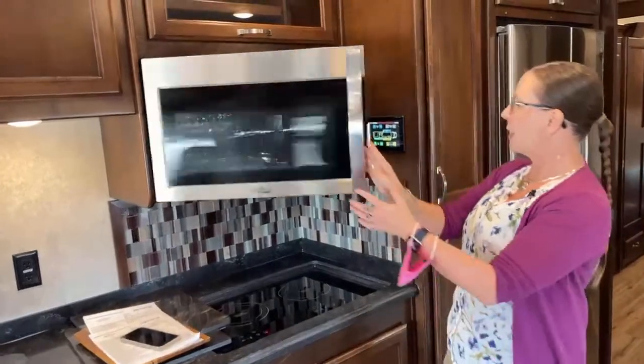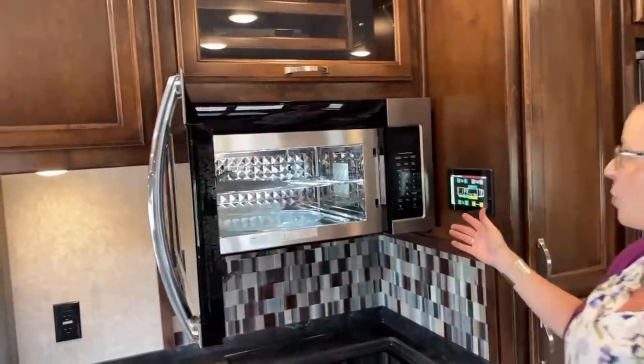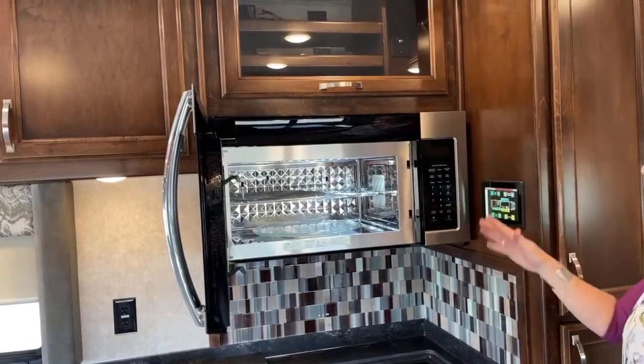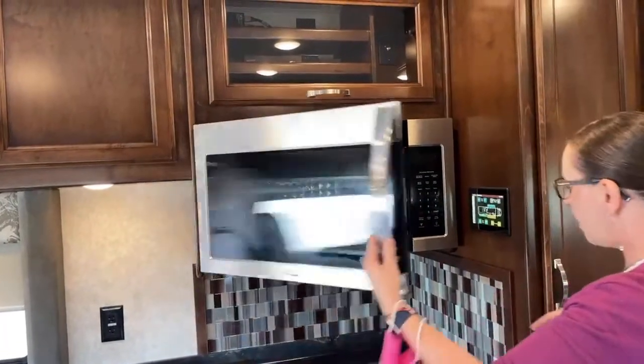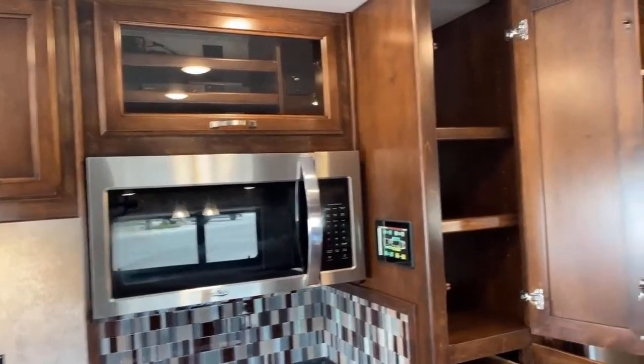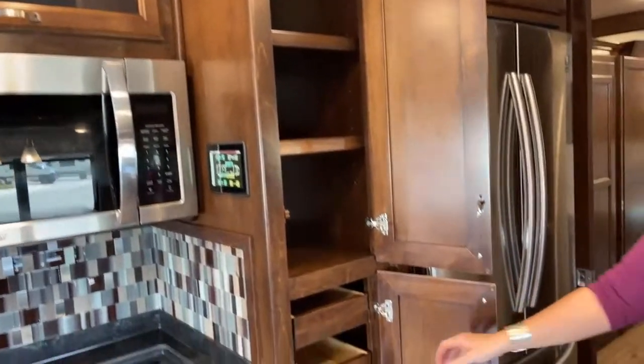You're still going to have a really nice convection microwave, same as we had in the other unit. So you can, again, cook cookies in here, microwave burritos. You'll notice that because we've got a little extra space here, our pantry is a little bit bigger. So this is kind of nice.